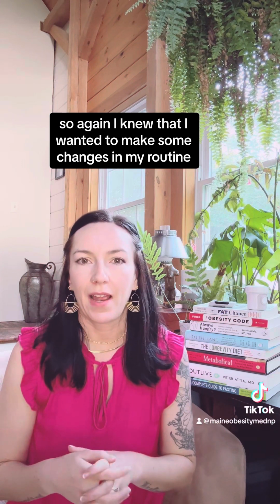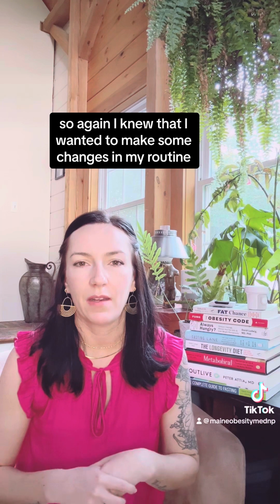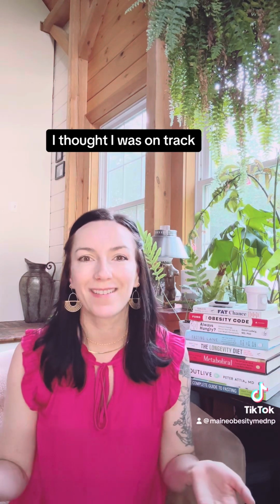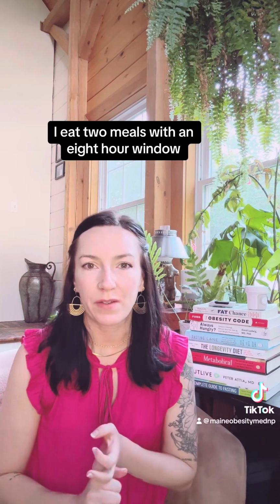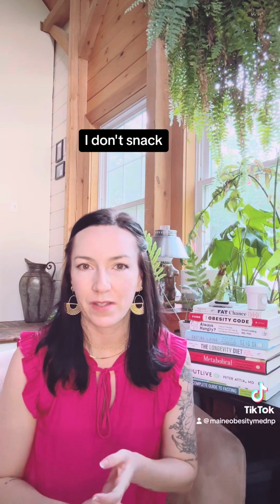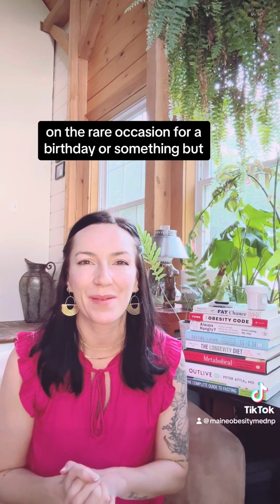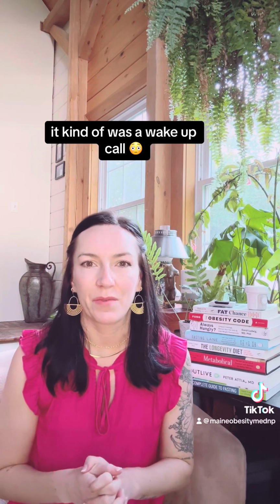So again, I knew that I wanted to make some changes in my routine. I thought I was on track. I considered myself very active. I eat 2 meals within an 8-hour window. I don't snack. I don't consume added sugars, except on the rare occasion for a birthday or something. But to get these labs back, it was kind of a wake-up call.